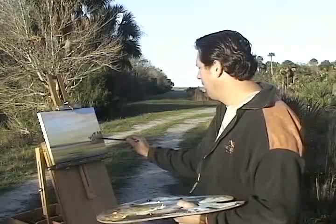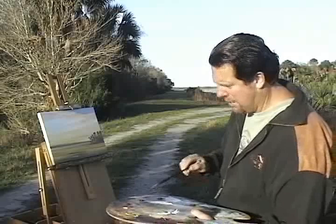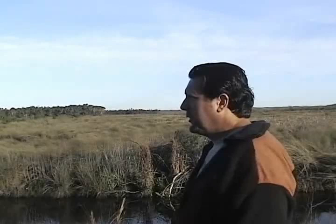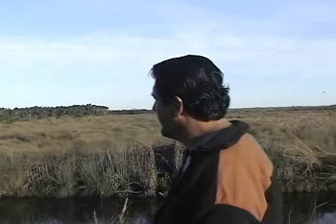I'm not trying to exactly recreate nature, but I have found that the closer that I stay to nature, the better the painting is. It's just a beautiful area. I just had no idea it was here. So I came out here for the first time and just fell in love with it. And it goes on for miles and miles. It's beautiful at sunrise. It's beautiful at sunset. You can see all the way to the horizon, almost everywhere you look around here.